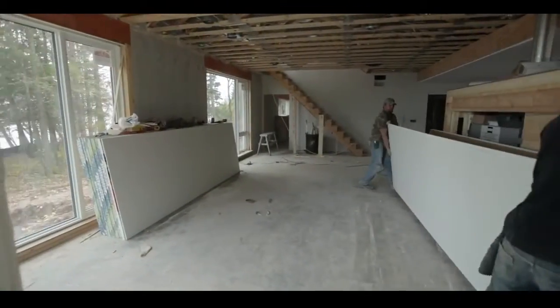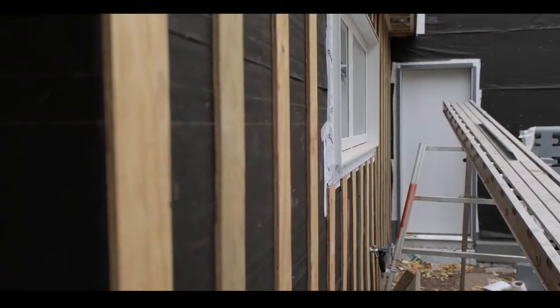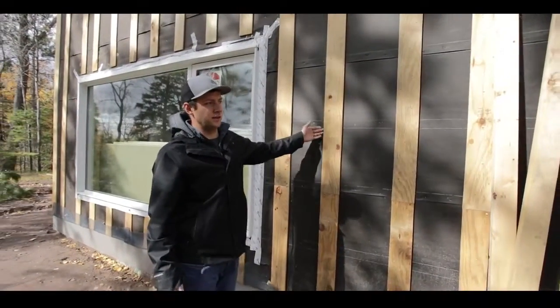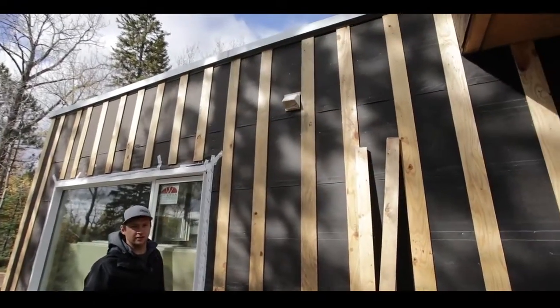So you can see these walls right here are ready for siding. We got a plywood rain screen for the air gap behind the siding. And there'll actually be a wood cedar shiplap style siding that goes horizontally on here. And that'll provide an air gap to make that finish last as long as possible on the lake here.